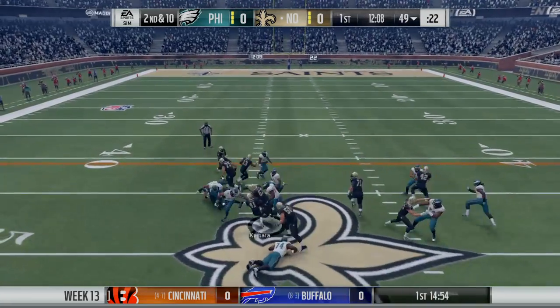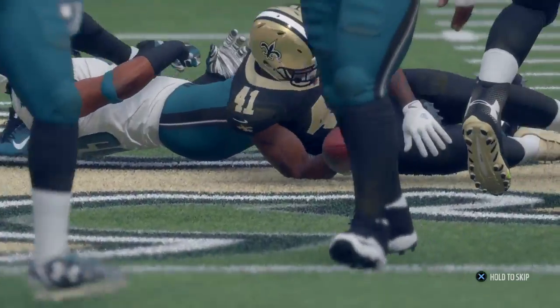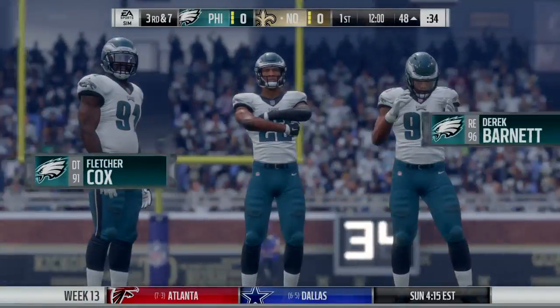They'll run it for the first time with Alvin Kamara. And he was able to shed the tackle, but the reserves come in for the stop. Call it about a gain of 3, and they'll be looking at a 3rd and 7 coming up.